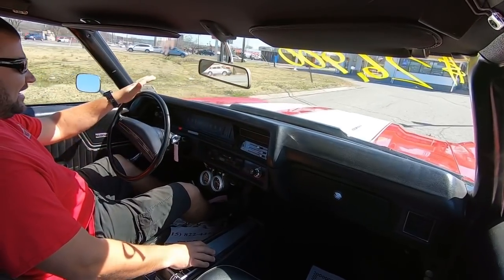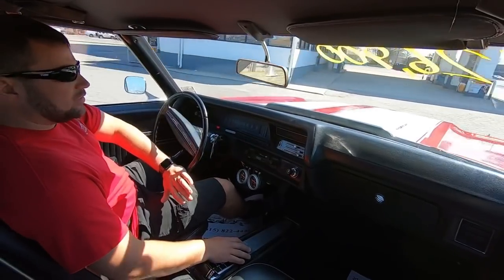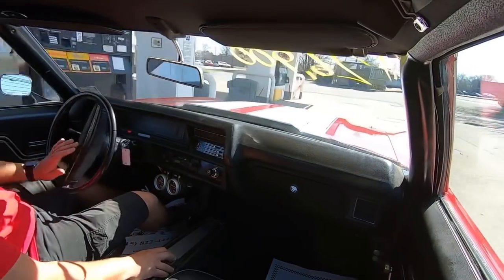Let's check the gas, see if the gas gauge works, make sure we're good. We're dead on E right now. We'll find out. In just a second, I'm gonna put about $20 worth of premium fuel in here.